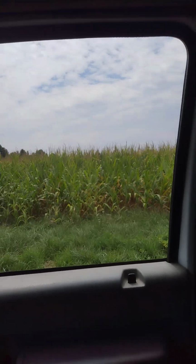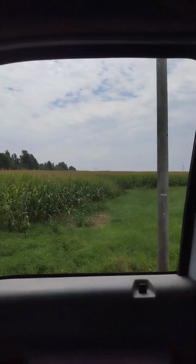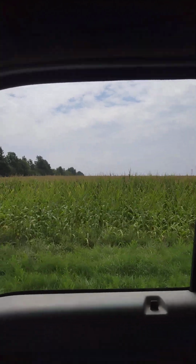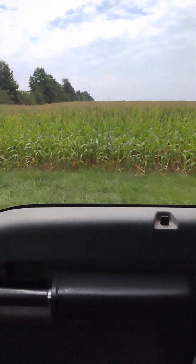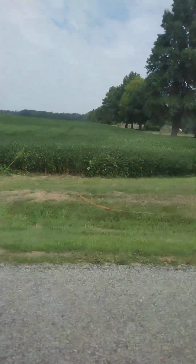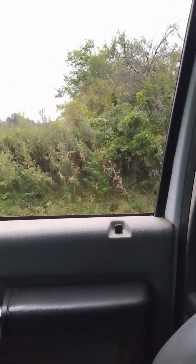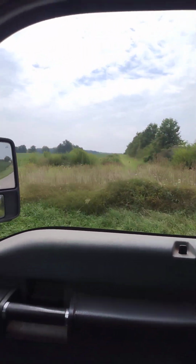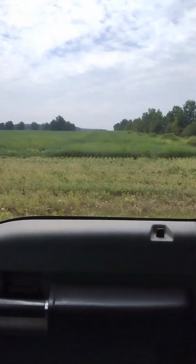This is somebody else's field. I was looking at some of mine, and I've got ear drop already. And there's somebody's soybeans. Definitely isn't 70 bushel soybeans here in Ohio. I think it's, I don't know, 55, 60 is what I think.